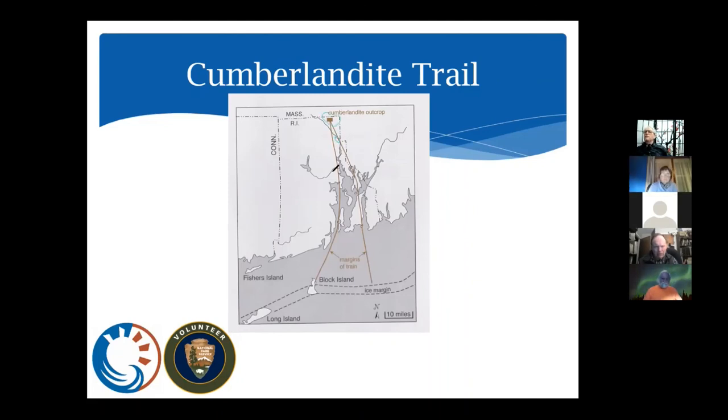So when you find a piece of Cumberlandite here or here or here or here, or even on Block Island, which we found Cumberlandite on, it's because a glacier carried it. So you don't find it here and here, because the glacier that went through Cumberland didn't go there. The glacier went here. And we know the direction that the glaciers moved in because we know where the Cumberlandite is. So having this one really easy recognizable rock that only occurred in one place was a really valuable thing for helping us track where the glaciers came.